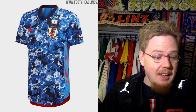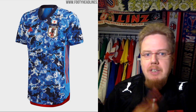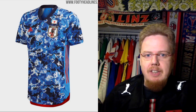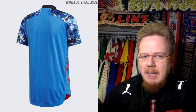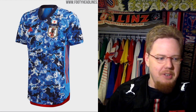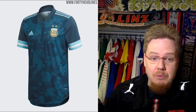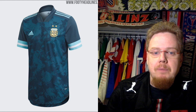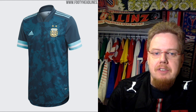So Japan, I think it's outstanding. I'm not giving you any ratings yet, but I think the Japan jersey is outstanding. Maybe the light blue back, the pattern should continue on the back, although it might be hard to put any number on there. We have an Argentina away jersey that I actually like and gives us a lot about how the Adidas kits look in general.